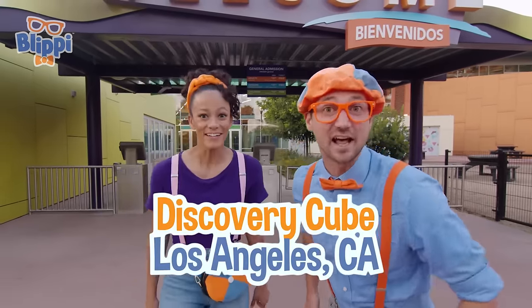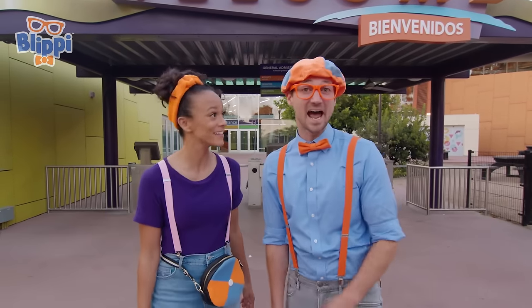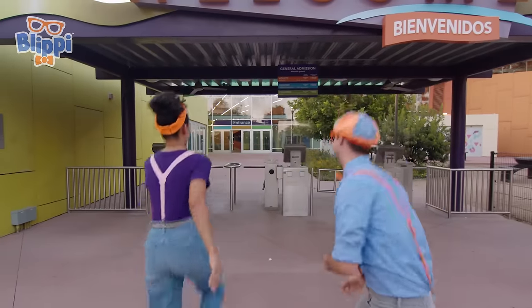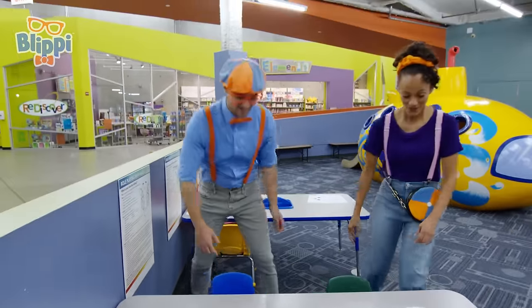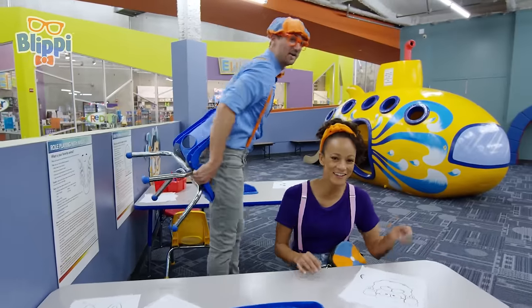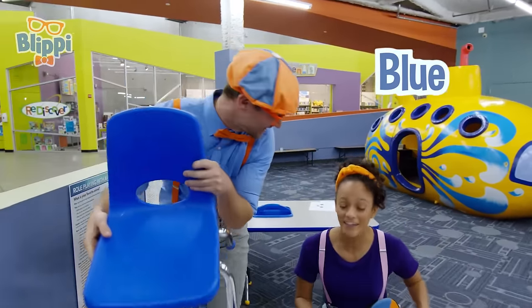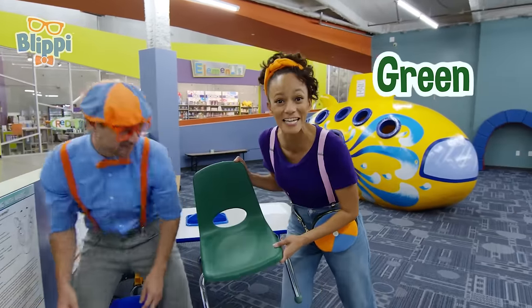Cube in Los Angeles, California. That's right, and there's so many fun things to explore inside. Do you want to explore with us? Yeah! Let's go! Whoa! Check it out! A place you can sit and color. Yeah, and look at these cute chairs. Whoa! They're so little. Yeah, and it's the color blue, one of my two favorite colors. Hey, what color's mine? Whoa! Check it out. Green.